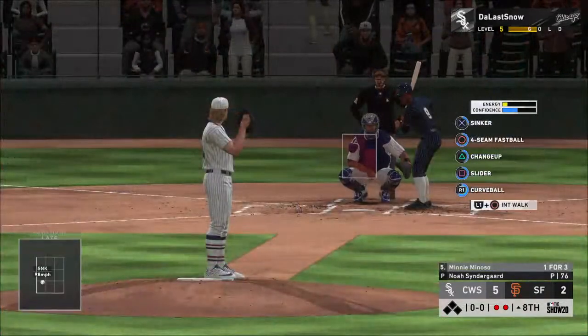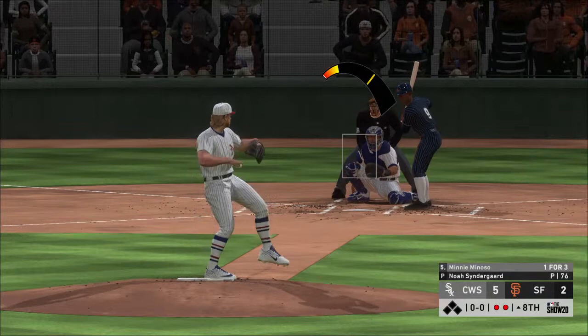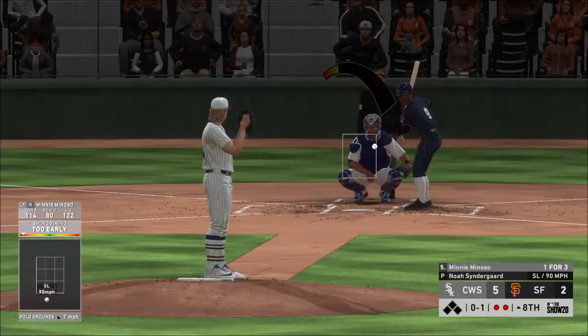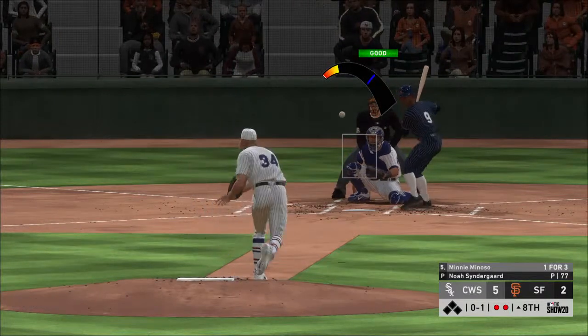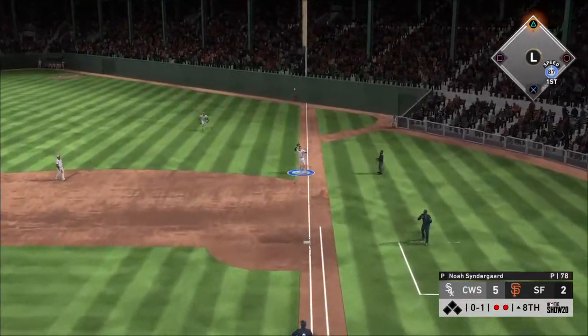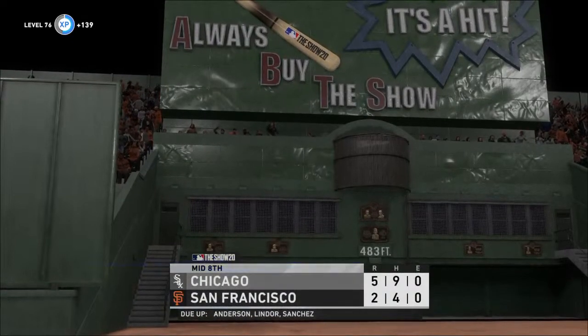Up next for Chicago, Minnie Minoso. He's working on a 1-for-3 thus far. Now started to go down after it, and he couldn't hold back. It's strike 1. And he gets him to pop it up on the right side of the infield. Bellinger is there, and the side is retired.